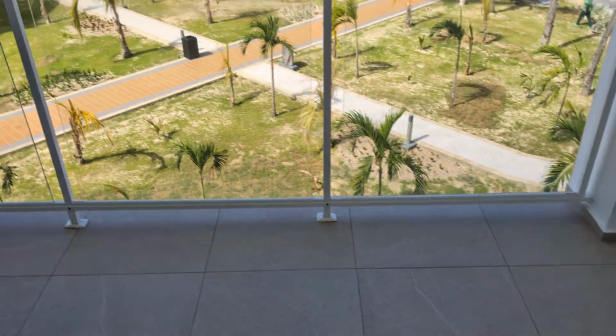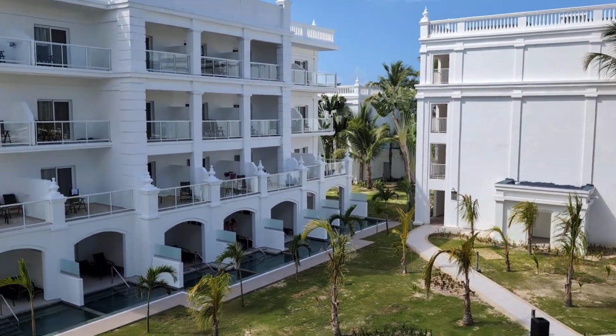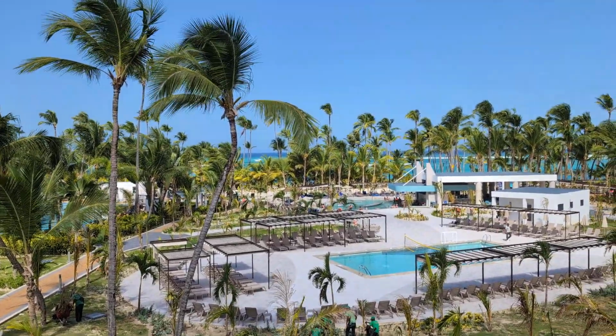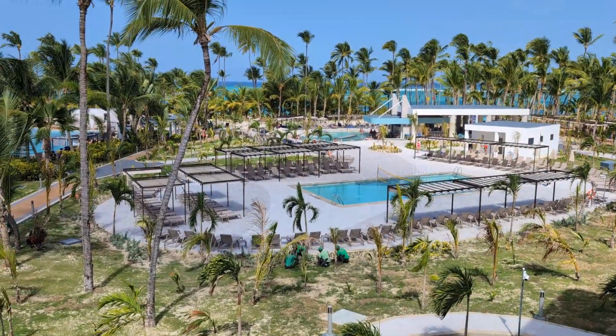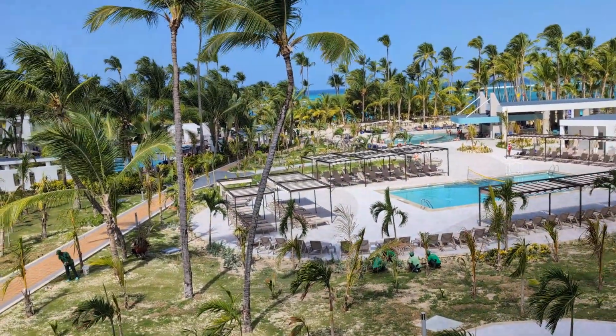but if you go outside, this is my view for the next week. You got the pools there. Let's go further in, and there's the beach. Yeah, this is my home for the next week. Punta Cana, Riu Palace Bavaro, room tour.